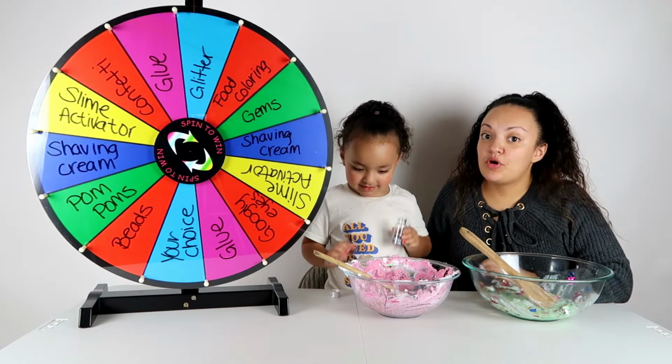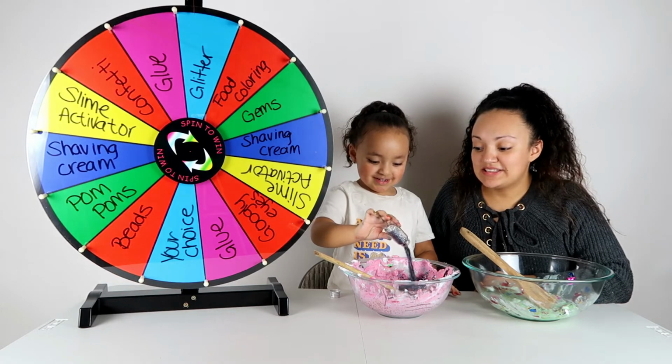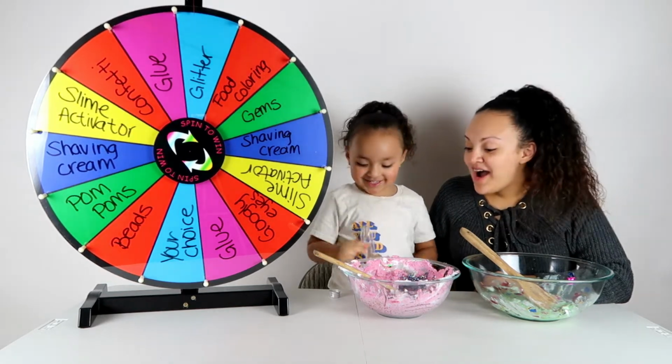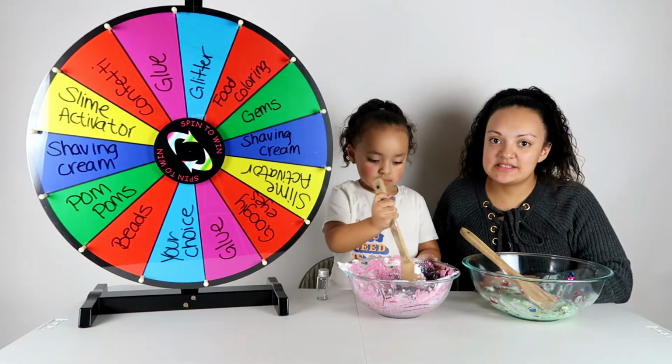Guys, she's gonna pour the whole bottle of glitter. I don't think that's a good idea. I think it's a good idea. It's gonna be so glittery. Mix it up.